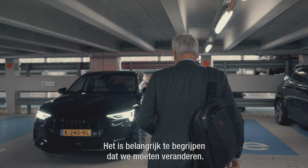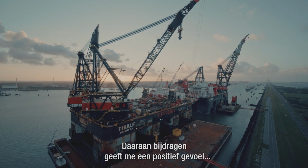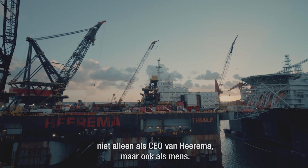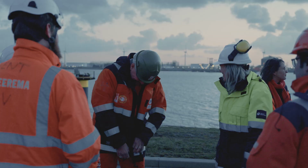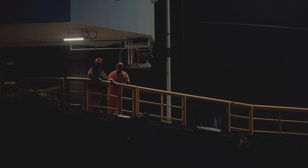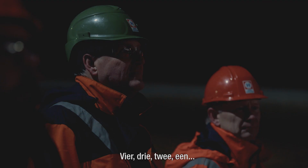I think it's important to understand that we need to change. And to contribute gives you a positive feeling. And not just as the CEO of Heerema, but as a person, it gives you a positive feeling. We are running on green power.